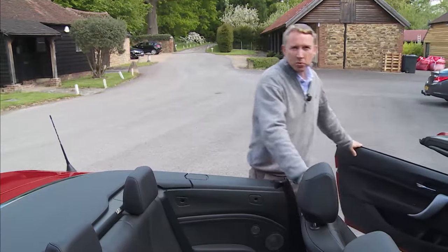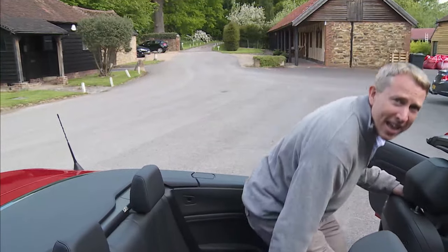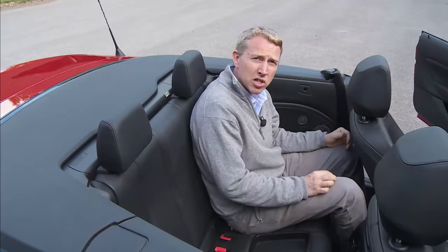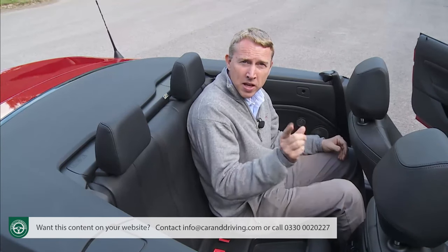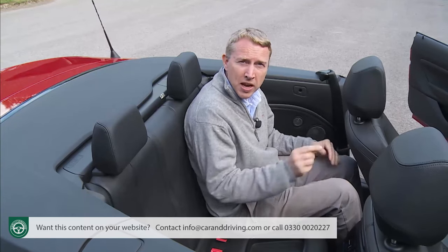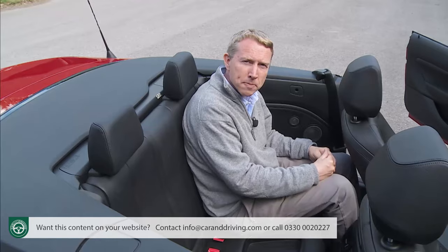Roof down like this is obviously much easier, and once inside, you'll predictably find leg and head room as tight as it is with most models in this class, certainly tighter than it would be in a comparable 2 Series coupe, though small improvements have been made here over the old 1 Series model, enough to make these pews more usable for adults on short journeys.